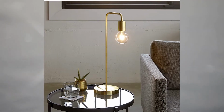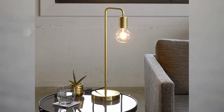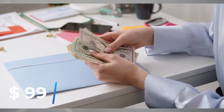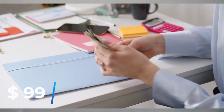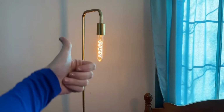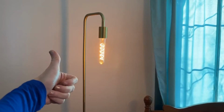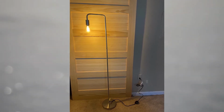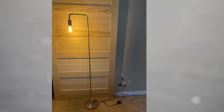The assembly process is quick and very easy, taking only 5 minutes to complete. And at a price point of just $99, it's an excellent choice for those on a tighter budget. Just keep in mind that since the bulb is exposed, you may want to opt for a warmer light to avoid harsh shadows in your space. But with a wide variety of LED bulb options available, you can personalize this fixture to your heart's content.